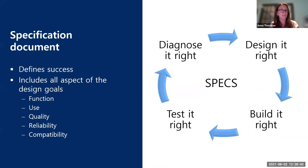You then also have to build it right. So we select our manufacturing processes, our finishes, our tooling, our materials, our quality tests. We're going to design our factory to be able to build that correctly. We're going to use that specification document to make sure that the processes we're selecting are going to achieve that design as specified.